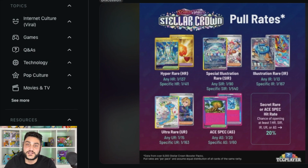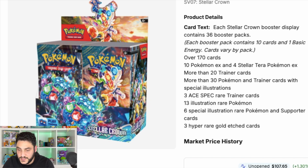So Stellar Crown, in my opinion, takes the number 5 spot. It's definitely a booster box that I would be investing in. I would prioritize it over Paradox Rift or Temporal Forces, and of course, over Obsidian Flames as well. So Stellar Crown takes the number 5 spot in the top 5 products that you want to consider investing in for November.